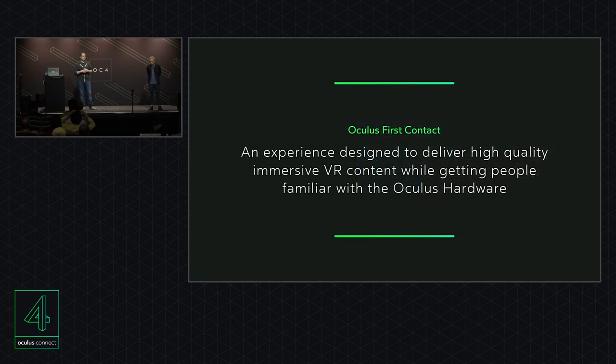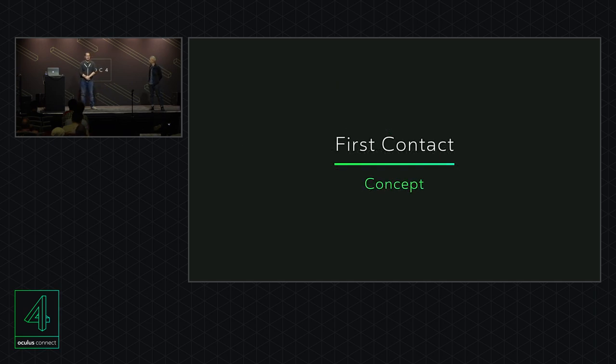So once a user gets through Touch Basics, they are then transported to Oculus First Contact. To summarize what First Contact is, it's an immersive experience that is there to teach not only the basics of the touch controllers, but to reinforce VR as a whole. So for those of you that are not familiar with First Contact, here's the trailer.